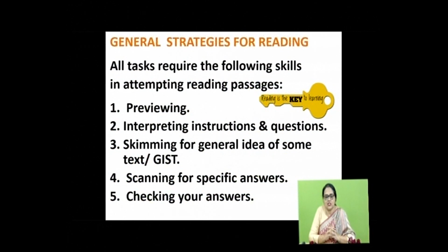How you take the instructions? The spoken instructions for the listening test and written instructions for the reading test, and what the questions require of you to look at the reading passage. So the third part is, third skill to attempt the passage is skimming for general idea of some text, what the text is about. What is skimming? Skimming is getting the general idea.